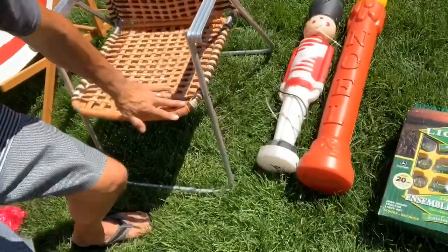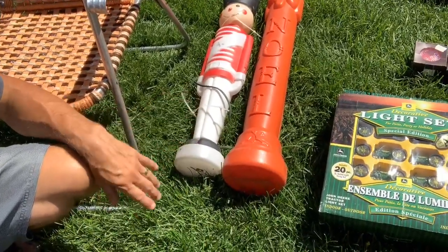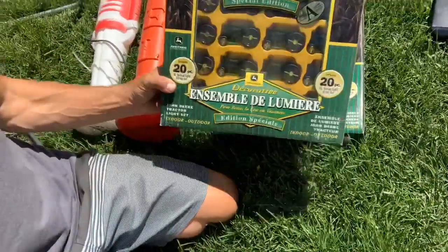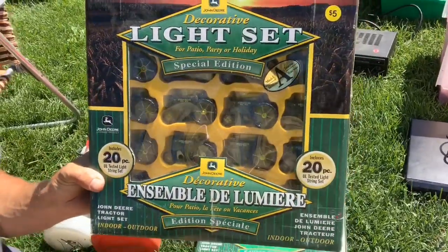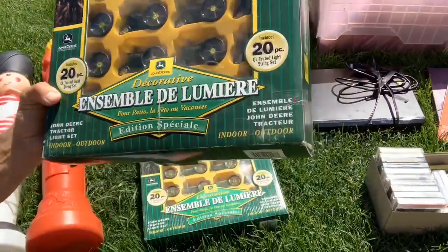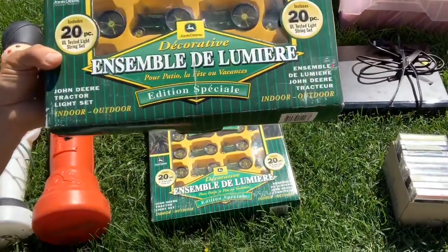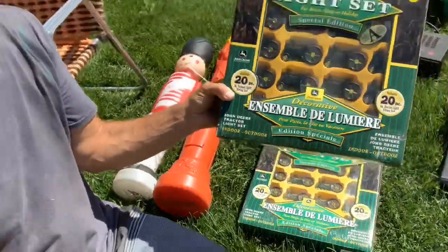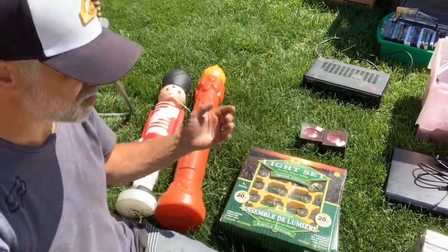A couple more blow molds. I've gone blow mold crazy the last few weeks. These guys were $1 a piece, so you know we're gonna make great money on those. I didn't get a chance to comp these yet, but I knew I wasn't gonna pass them up at $5 a piece, because they are John Deere themed. Everybody loves John Deere. And they're actually little tractors. They're like a string of lights that I think are strung together. Maybe they're not even strung together. Right there, John Deere tractor light set, indoor or outdoor. Anyways, there's 2 of them. They're $5 a piece. There's no way those can't be worth $25, maybe more each.